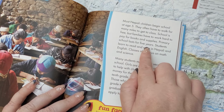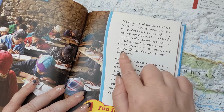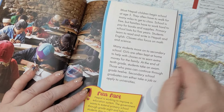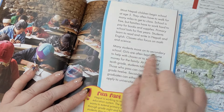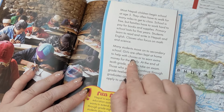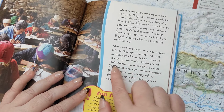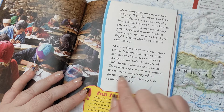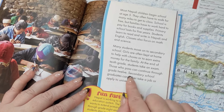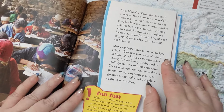Primary school lasts for 5 years. Students learn to read and write in Nepali and English. Classes also focus on math and science. Many students move on to secondary school. Girls are often kept at home to help with chores or to earn extra money for the family. At the end of 10th grade, students take an exam. Those who pass can continue through grade 12. Secondary school graduates can either take a job or apply to universities.